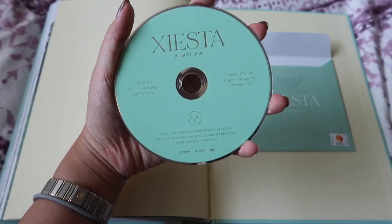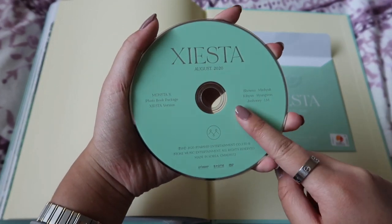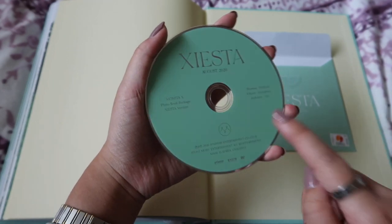So here is the DVD. This is also 40 minutes long, and this would be just the behind the scenes and making of the Xiesta photo book.